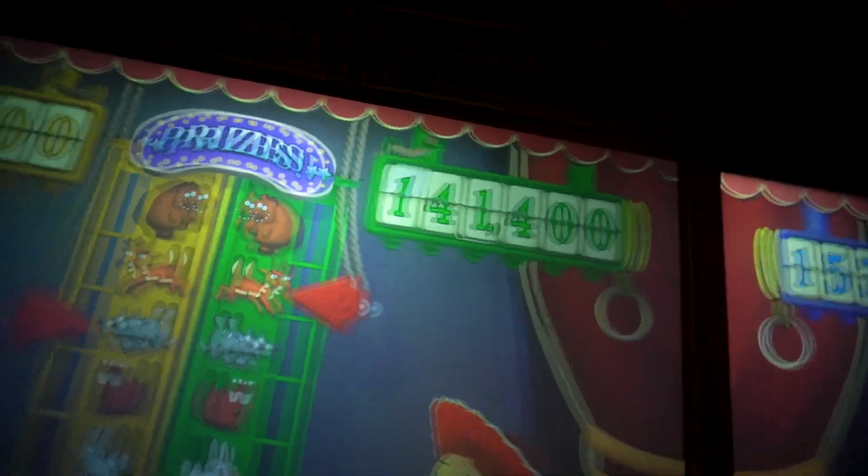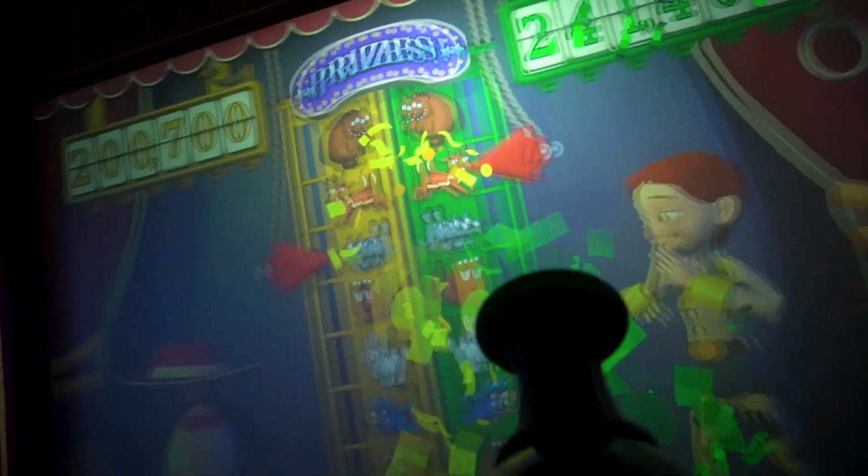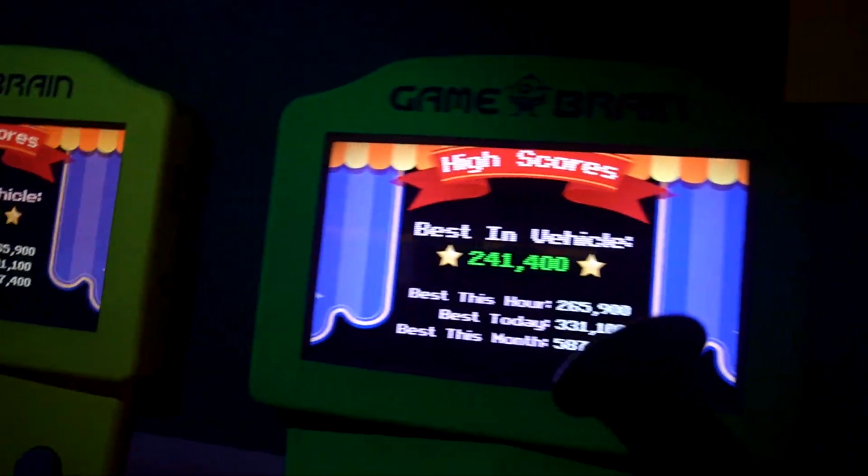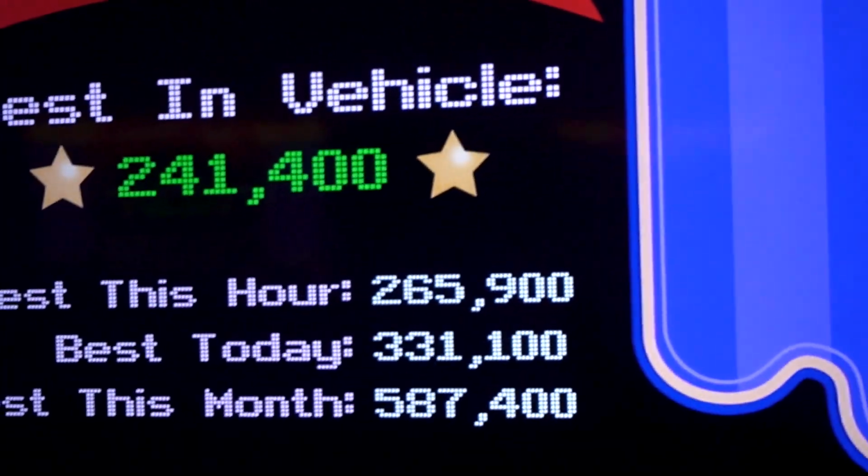My arm! It hurts. Oh god. 241,000. That's exhausting. All right, let's see. What is best in vehicle? I only got best this hour. Oh well. Pretty good for not playing very much.